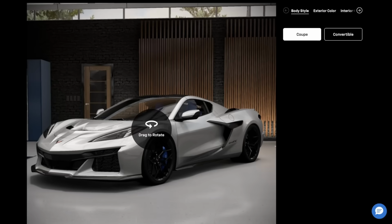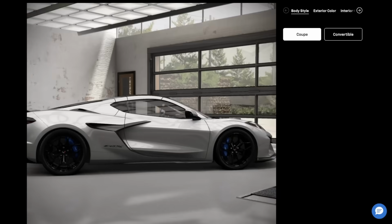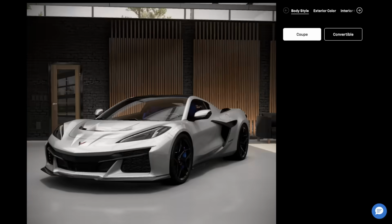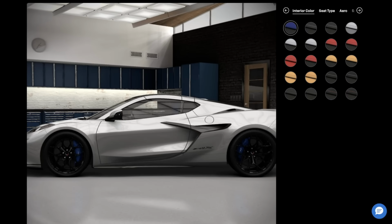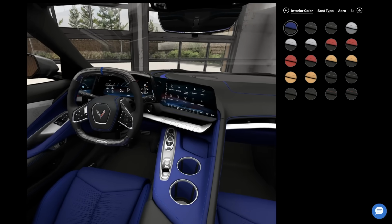Scrolling down some more, we get the ability to take a look at this thing from all angles, and of course nothing really looks any different outside of the fact that you can see an X beside the ZR1, and of course the bigger 10-piston front calipers and 6-piston rear calipers. Even in this little animation here, that's what you're going to get. Now obviously the interior is going to be the new updated 2026 interior, so you're going to get all of the 2026 changes with this car as well.